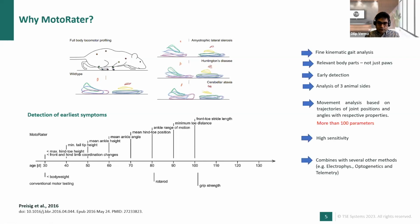So all in all, the Moderator gives you an opportunity to have a fine kinematic gait analysis not only on the paw printing, but on all the body parts. With that, you can have early detection. You can have videos on three sides, and based on these anatomical markers, you can create more than 100 parameters. And this is highly sensitive because you can start with these few parameters as early as P30, right? Also, you can combine the Moderator with the TTL box to measure different biopotentials, for example, electrophysiology, so EEG recordings, or optogenetics and telemetric recording. Our second speaker, Carmelo, will also show you some of these measurements in his presentation later.